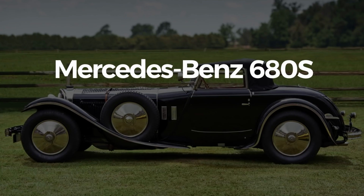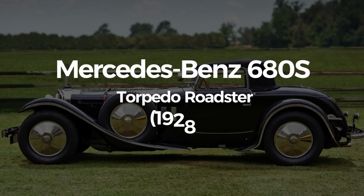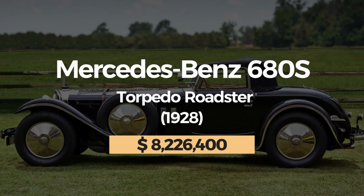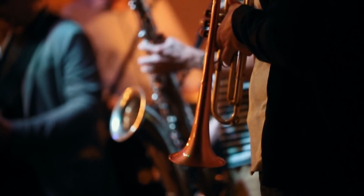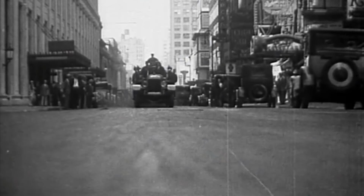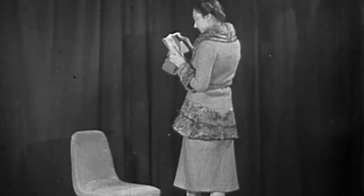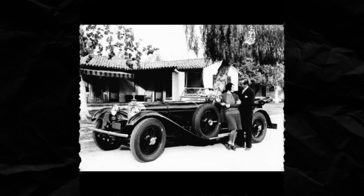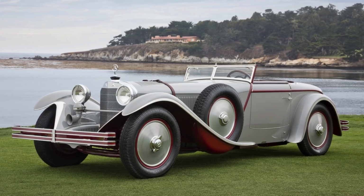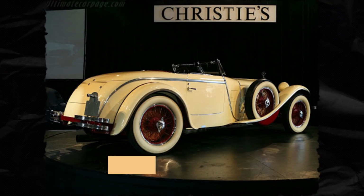The 1920s: Mercedes-Benz 680S Torpedo Roadster, 1928, $8,226,400. When you picture the 20s, you might be picturing flappers, jazz, and good times. Well, I'm speaking of the 1920s, of course, since the 2020s haven't been particularly kind to us thus far. The 1920s were a decade of prosperity, innovation, and success. So, it may come as no surprise that there were some pretty snazzy vehicles that came to be during that time. The Mercedes-Benz 680S Torpedo Roadster is one such car, especially the 1928 model that sold for a whopping $8.25 million.